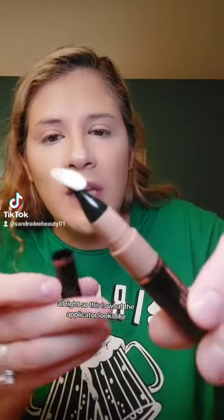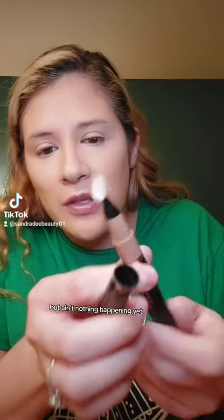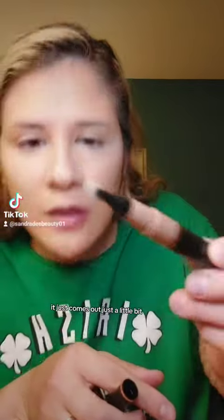All right, so this is what the applicator looks like. I've been trying to give it a few twists, but nothing is happening yet. So I'm a little worried how long it's gonna take this product to come out. What's going on? All right, so I finally got it to come out. It just comes out just a little bit. I kind of like that just so you don't overuse it, but I don't know. Oh God, too much.